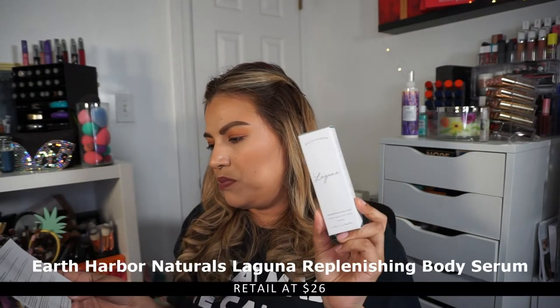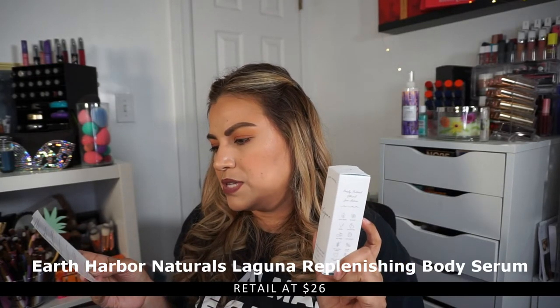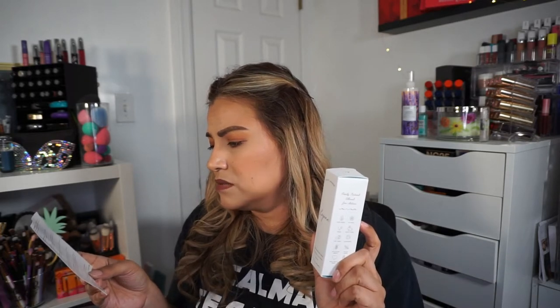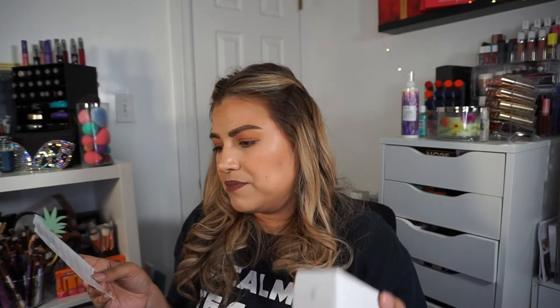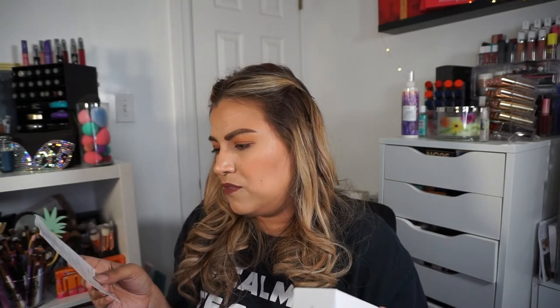All right, so the first product that I pulled out here is the Earth Herbal Natural Laguna Replenishing Body Serum. This is a pure botanical oil, including blue yarrow, marine algin, coconut, rose hips, whatever. What does this do? Oh my God. Enjoy an aroma of fresh flower breeze as your skin absorbs a non-greasy, nutrient-dense serum. This retails for $26.